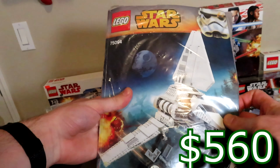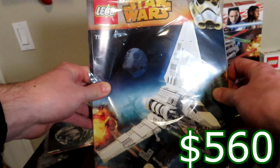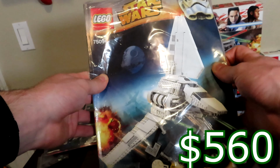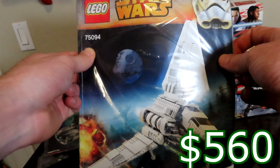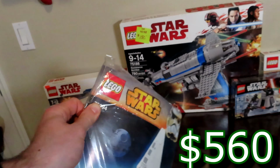It's just a hefty bag. It doesn't look like much, but my cousin has this set, which is a big reason why I wanted it. I've seen it on his shelf for years, and I'm like, that is sweet. Very excited for this one. I don't have an Imperial shuttle, but I have like all the other shuttles, like Krennic shuttle, Kylo Ren shuttle. I think this will make a fine addition to my collection, you know? But a very cool set.